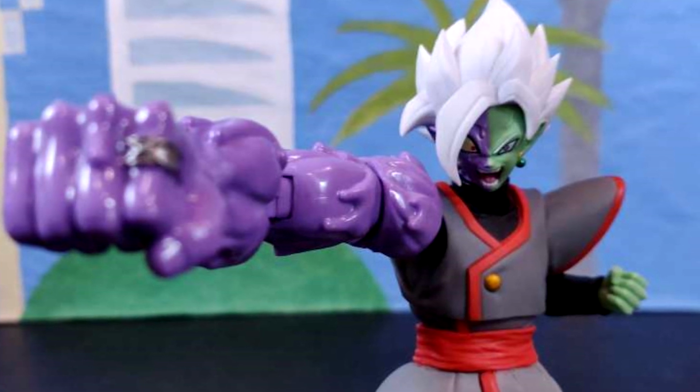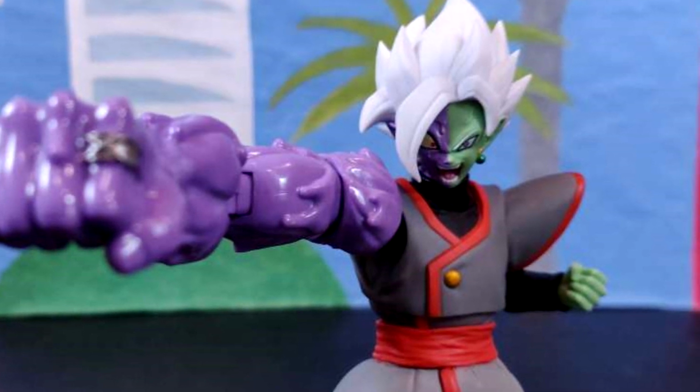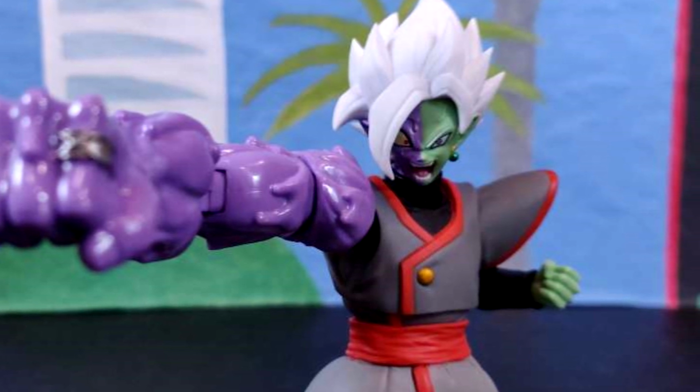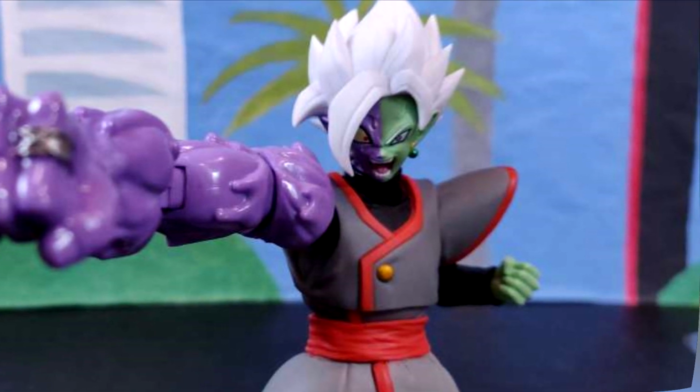But essentially, Merge Zamasu, probably one of my favorite figures. He's jam-packed with a ton of accessories that make this guy so much fun. He comes with some really nice, well-executed articulation. The skirt does not get in the way of him at all. And I really do enjoy this figure a whole lot. Love this thing, man.